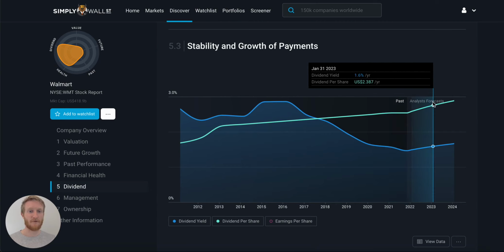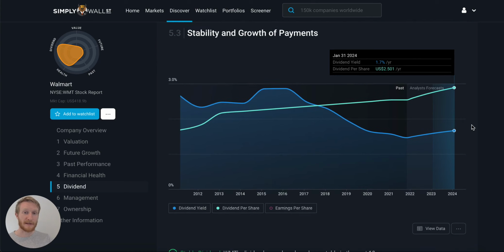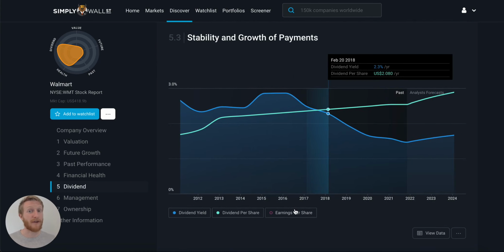And analysts' forecast for the dividend are actually expected to continue increasing to the end of January 2024. So there is growth expected in the dividend, and even though the yield has decreased, that's purely because of the share price appreciation. So just something to keep in mind.